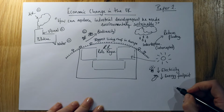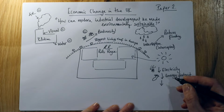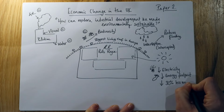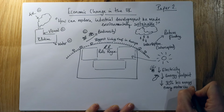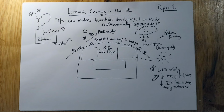So this has actually been worked out by the clever people at Rolls-Royce, and it is in fact a saving of 30%. So that's 30% less energy needed to make every motor car. There we go. Now that's just a little bit about the building that you can use in your exam question, and you'll be able to point, evidence, explain, really go into depth on some of those.